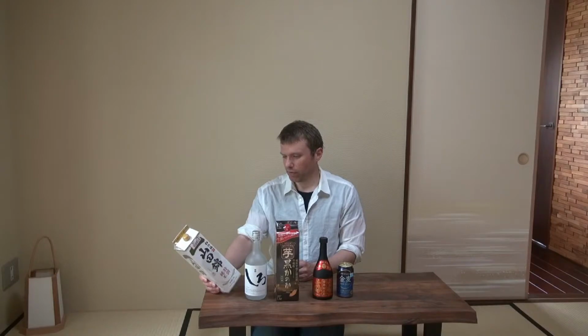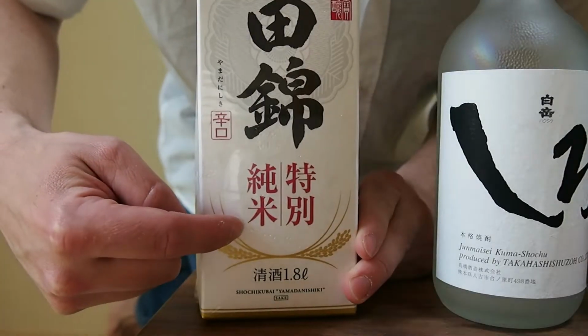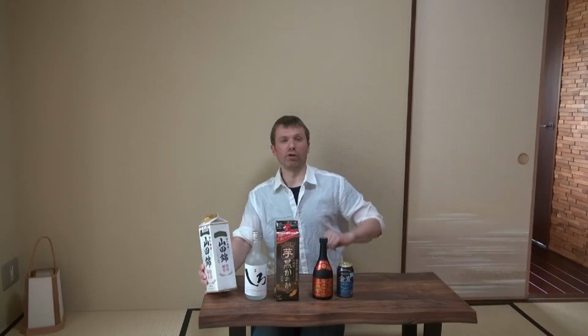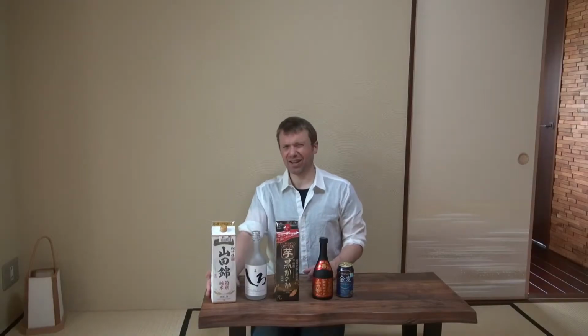I tend to drink something that's known as Junmaishu, which is this kanji right here. And that just means pure rice sake. It means during the brewing process, nothing was added to it. Some brewers add alcohol to certain brews at a point during the brewing process. And I tend to not like those. Those tend to be a little harsher on the palate.